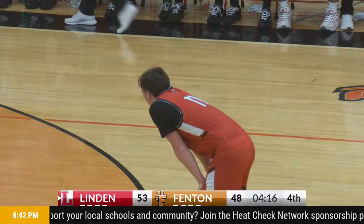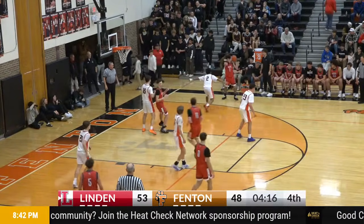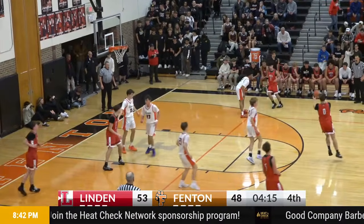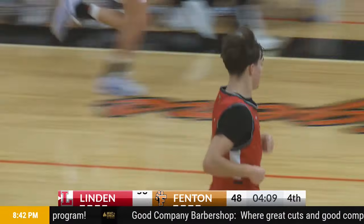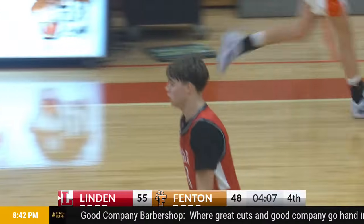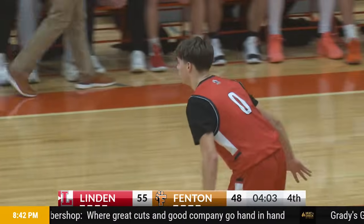Linden back underneath. Straight inside to the block, dished back out. Zuniga sets up. Moore on the drive. He had the step and got the bucket. That was nice. Again, pass out to the three, find the cutter, easy bucket.